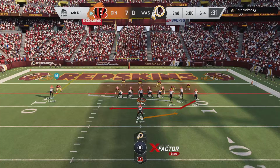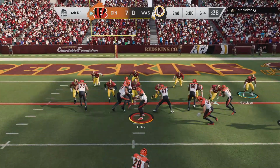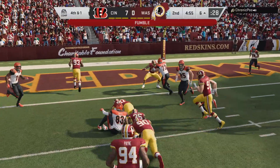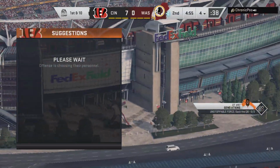Zach Taylor, a new breed of head coach. He's going to go for it on 4th down. Oh, look at this play call. And a loose football into the Redskins. Have it, they do. And they're not able to convert on 4th down.